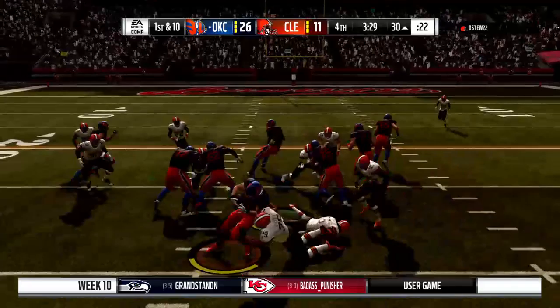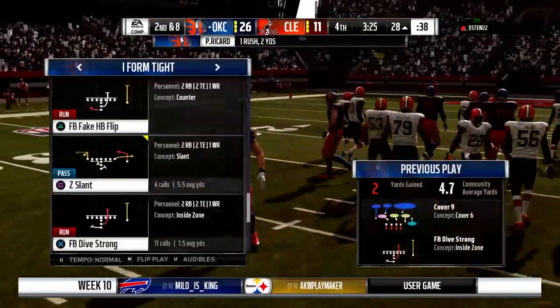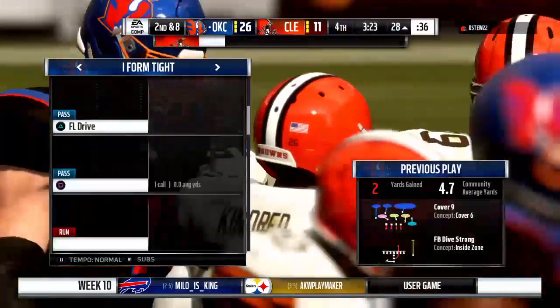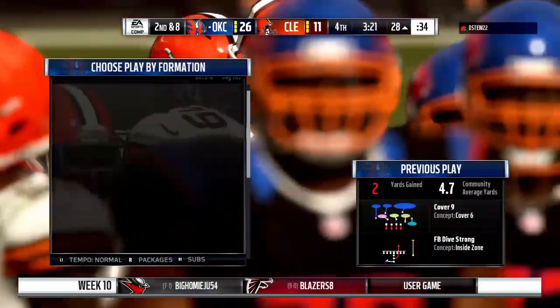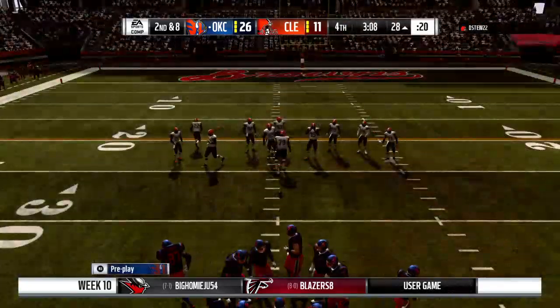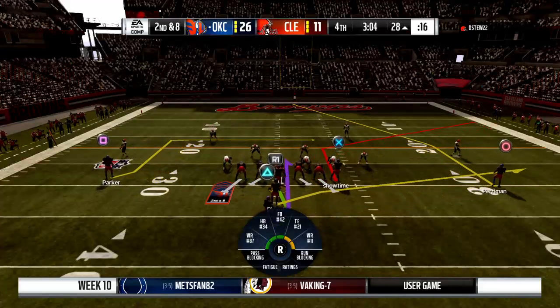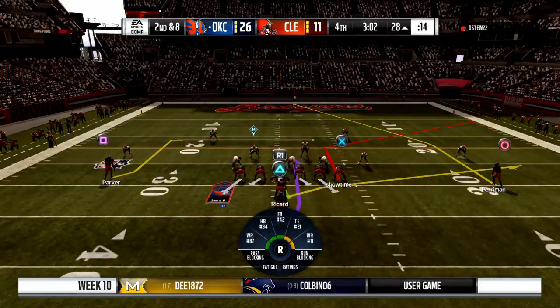Now a first carry for their fullback. And he'll take this inside the 30 to about the 29, maybe the 28-yard line. 2 yards on the pickup there. It'll be 2nd and 8. Now that's the defense that they were looking for, being able to get extra bodies to the point of attack to deal with the big guy carrying the ball. You really don't want to be in a position where it's a one-on-one tackle with him.